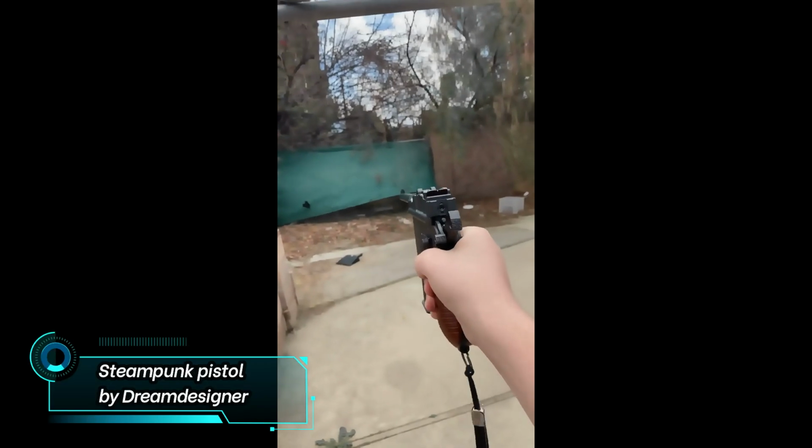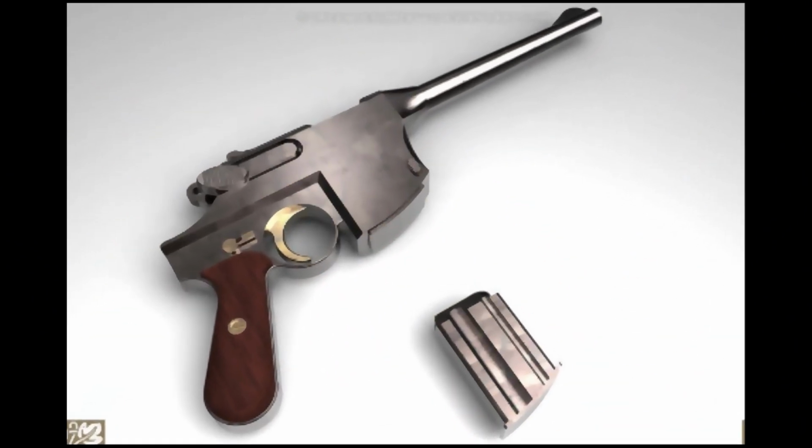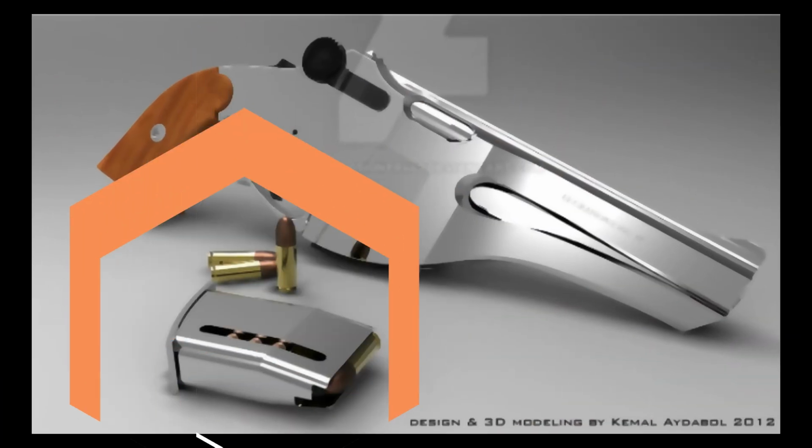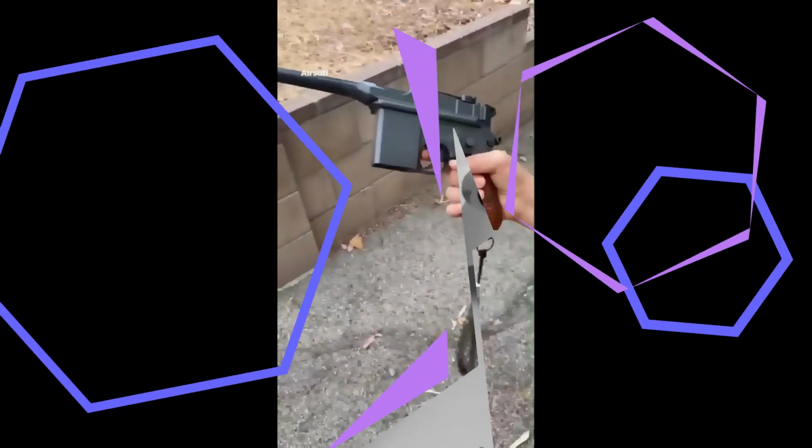This model will please fans of steampunk. The designer posted his work on the website Renderosity and noted that when talking about the Victorian era, it's worth noting the practicality and elegance of the revolvers.